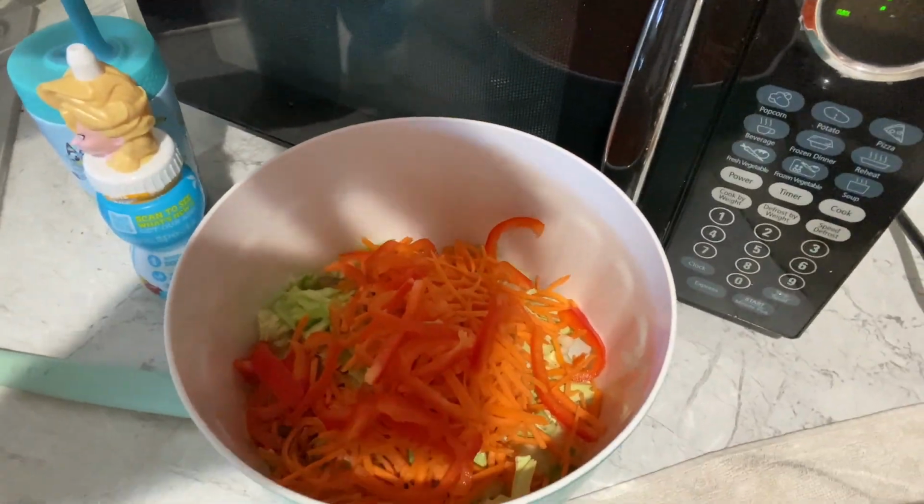So I'm making a Chinese chicken salad. I've already cut up all my vegetables, you can see. I've got cabbage, some carrots, and some red bell pepper.